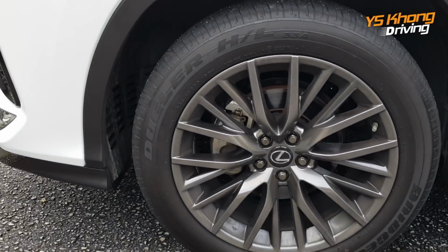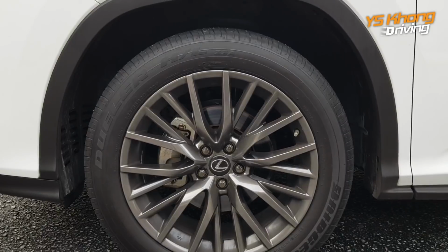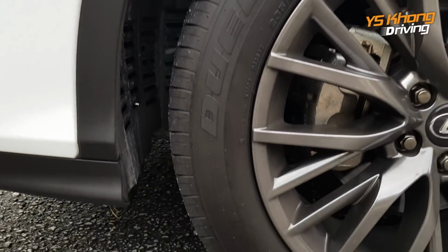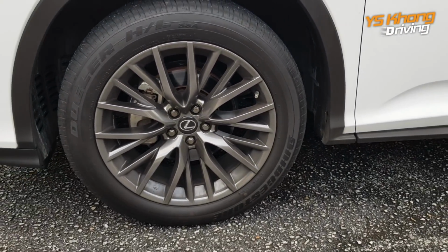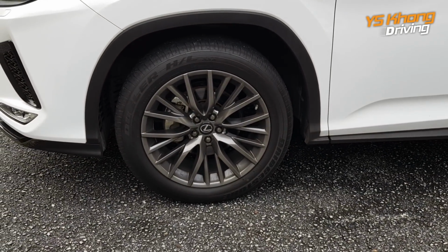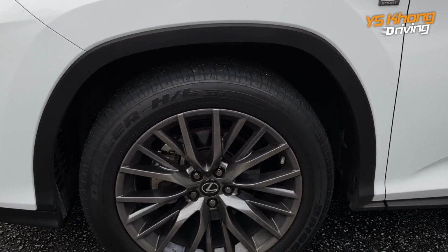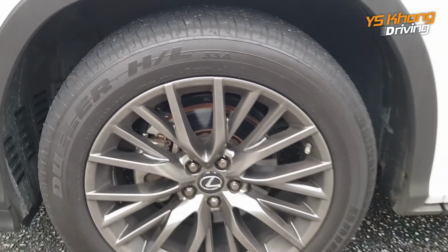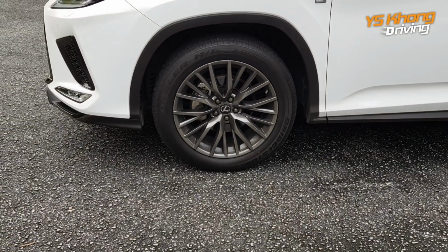And at the front you get big ventilated discs, and this looks like a 2-pot floating caliper, and these are 20-inch Bridgestone Dueler tires, so they are SUV tires. So you can change to sportier tires, but you've got to make sure that the load bearing is good enough for a 2-ton vehicle, because this vehicle is 2 tons.